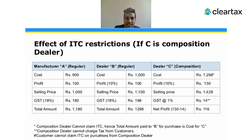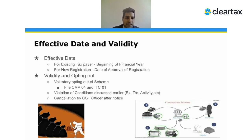However, if you take these examples, it will be helpful for you to work out the benefits in financial terms. Okay, that is the financial implication that you'll be able to know. So after this, effective date and validity. After taking up the financial implication and after registration, the effective date from when you will be liable to be a composition dealer, issue a bill of supply and not charge tax from the customers.